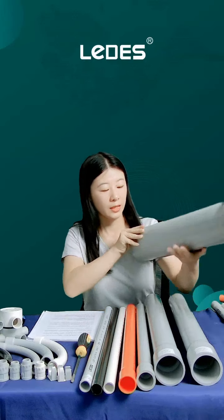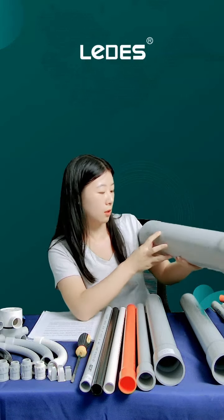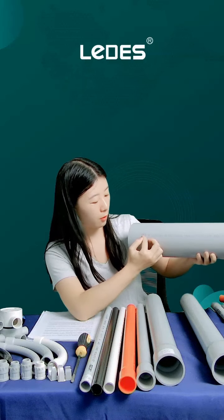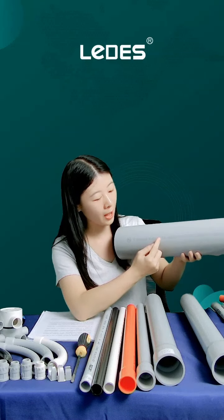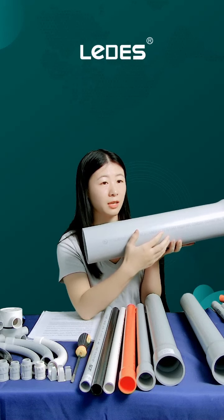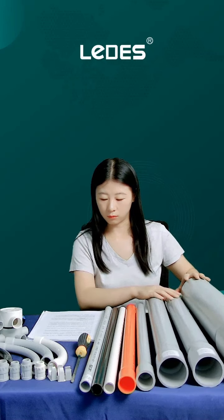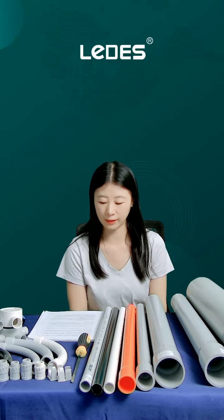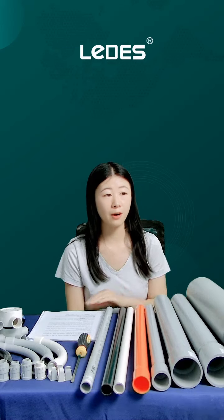So let me show you. Here is the marking. This one is the 4-inch Schedule 40. The marking shows the logo, then the 4-inch Schedule 40 electrical sunlight resistant. So our conduit is sunlight resistant. And we have been cooperating with the distributors and retailers in America, and also providing our rigid PVC conduit Schedule 40 and Schedule 80 to the construction companies in the Americas.